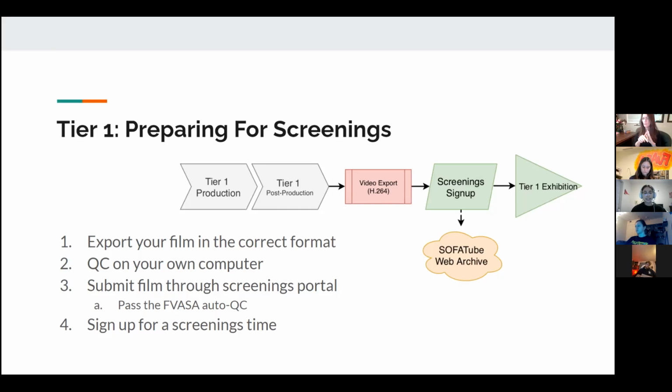And we actually QC it after you QC it yourself as well, just to double check that you might have missed something at the beginning, but we'll tell you if, hey, your film actually is too loud, you must resubmit or something like that. So we will actually tell you once you submit if your film doesn't meet the specs, but it's also just good to know how to QC it on your own so you know it actually is correct. And then after you go through all that, obviously you want to sign up for a screenings time, and that will be in person, and we'll also go through that at the end of this workflow.